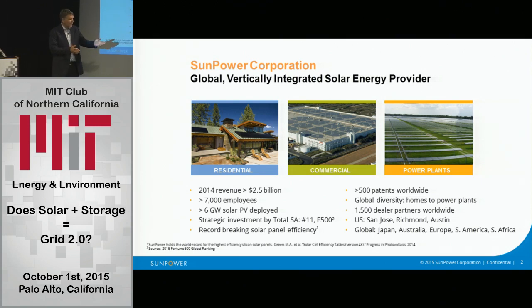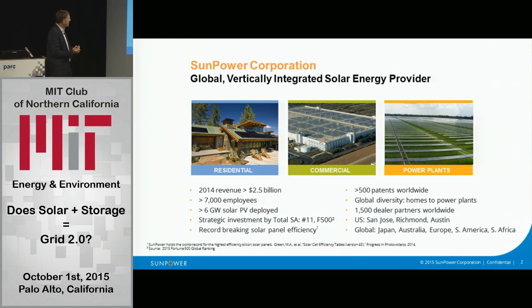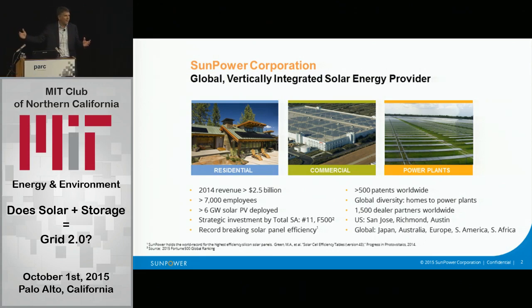Like Tesla, our mission is to change the way our world is powered. And it's something that's really core to all the people that work at SunPower and probably a lot of the people in the energy industry. But a little bit about our company. Our company was founded right here in Palo Alto by Dick Swanson about 30 years ago out of Stanford. It's grown. It's now a global company, roughly $2.5 billion in revenue. We employ about 7,000 people globally. We are vertically integrated. So vertically integrated for us means from the PV cell all the way to the end customer. And that's by design.